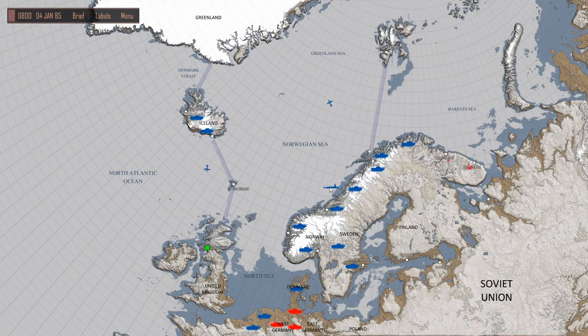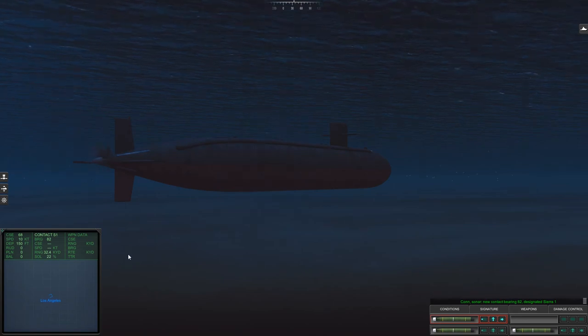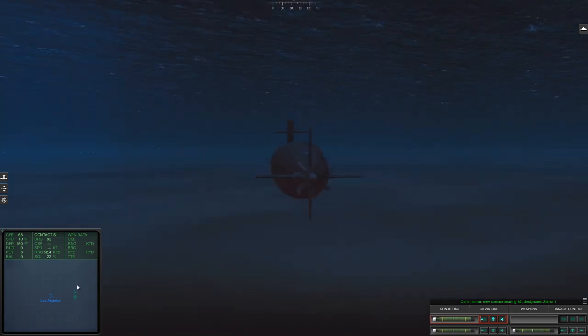Where are they? Where are they? That's not them. That's them. The thing is, these planes are going to keep them fairly well spotted. And boom. New sonar contact bearing 082, designate Sierra 1. And we've already got a 22% firing solution on it as well.